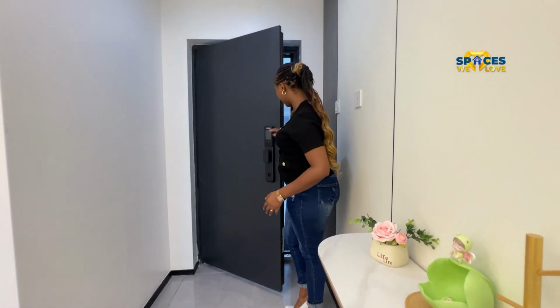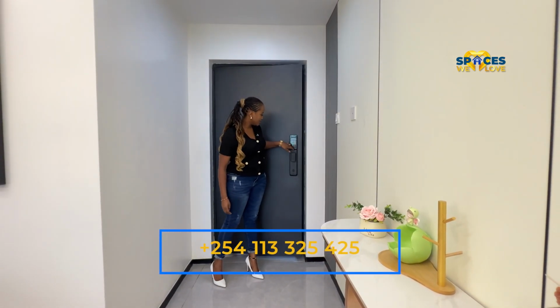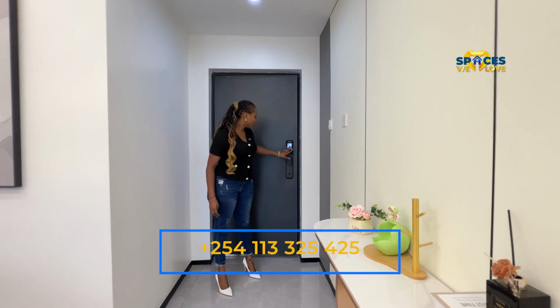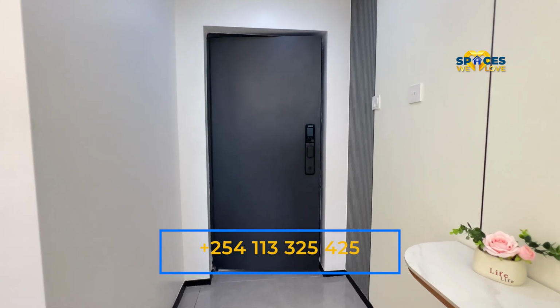So right from the door, we have a biometric door feature that is able to give access to your visitors with the camera. We have the fingerprint, and we also have a provision where you can just use your key.